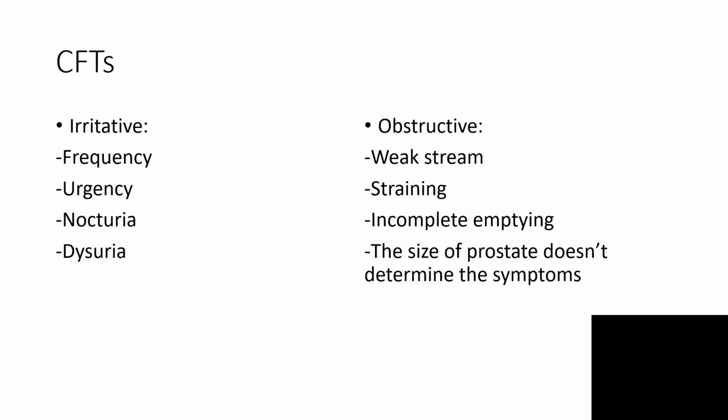The clinical features are in two groups. That's what we call irritative symptoms and obstructive symptoms. As you could see on your screen, the irritative symptoms will involve frequency, that is going to the washroom or toilet or john, as you may choose depending on where you are on the surface of the earth, more frequently, and having the urgent need, the urge, the drive to go there very quickly. Pain at night, nocturia, and it could be painful sometimes, particularly associated with urinary tract infection.